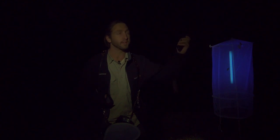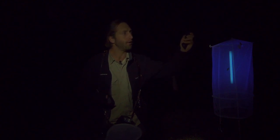Now, to locate them, I've got a bat detector, which picks up the ultrasonic calls that we can't hear with our ears. Oh, there's one. Can you hear it? I can't tell you what species it is on this device, but that doesn't matter. To know they're out there doing a good job, that's all that counts.